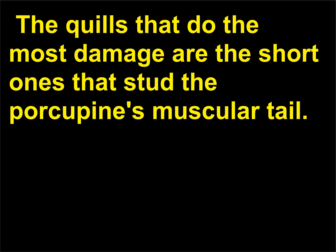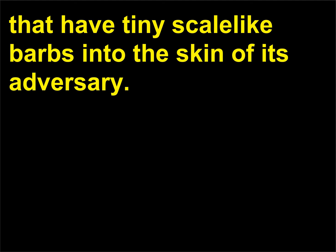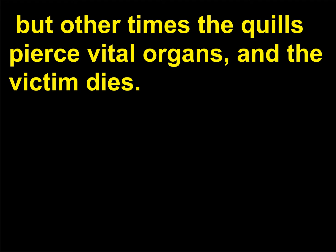The quills that do the most damage are the short ones that stud the porcupine's muscular tail. With a few lashes, the porcupine can send a rain of quills that have tiny scale-like barbs into the skin of its adversary. The quills work their way inward because of their barbs and the involuntary muscular action of the victim. Sometimes the quills can work themselves out, but other times the quills pierce vital organs, and the victim dies.